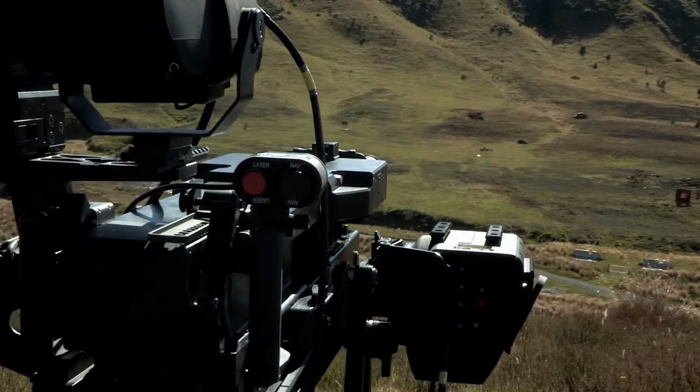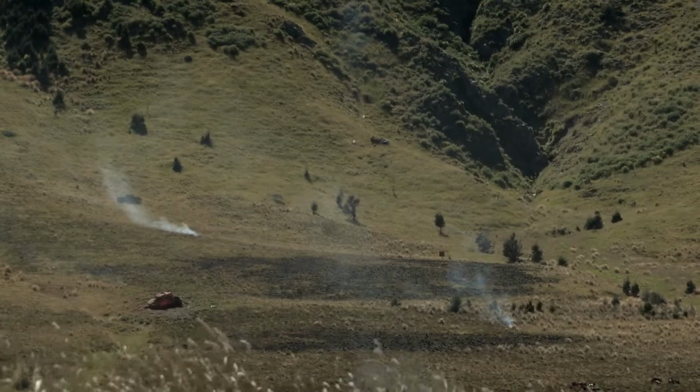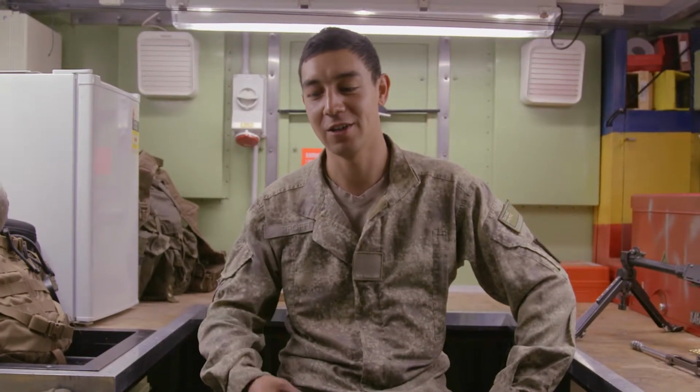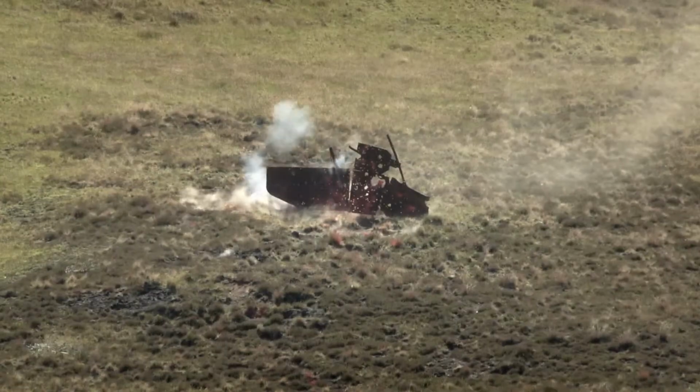My most memorable moment in the Army so far would have been live firing the GMG, which is the grenade machine gun. We're shooting at a range of 900 metres and shot a 5-round burst, and there was this massive pause in the air like the calm before the storm, and then you hear 5 explosions just off in the distance. It was a great experience.